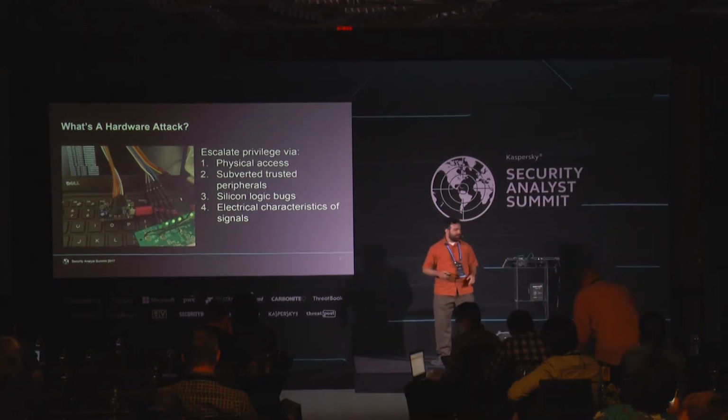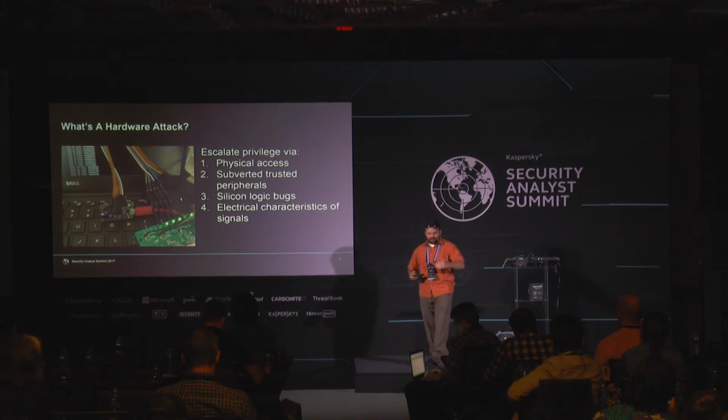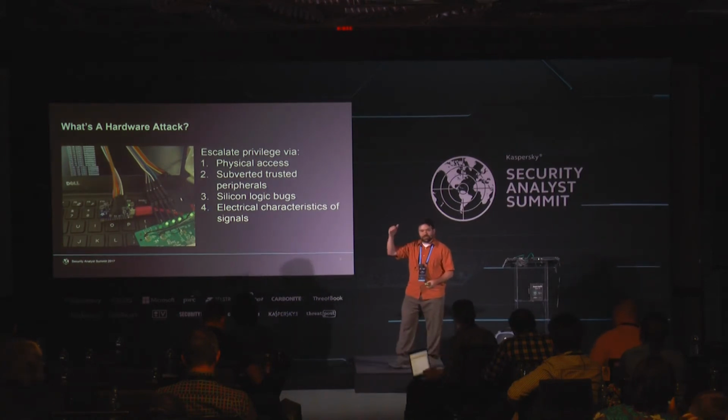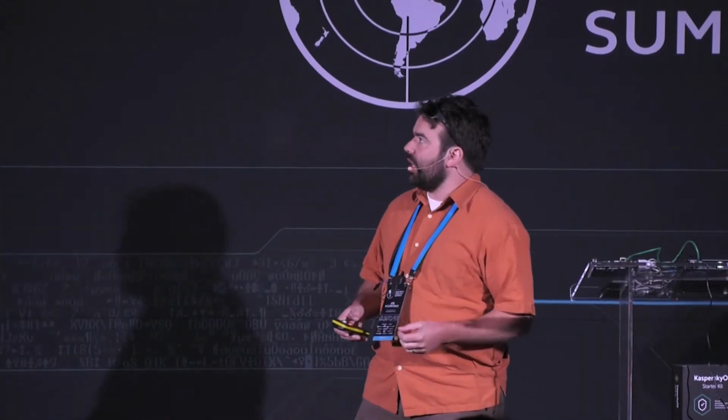Silicon logic bugs are the next level, right? When you talk about logic bugs in software, you think, here's the program flow. I can see where the logic of the programmer was mostly correct, but they ignored a corner case. Well, corner cases exist in hardware as well. The difference is instead of coding in C or Rust or Go or any fancy language, you're coding in Verilog or VHDL. So that's another opportunity to exploit something that would be a hardware attack.